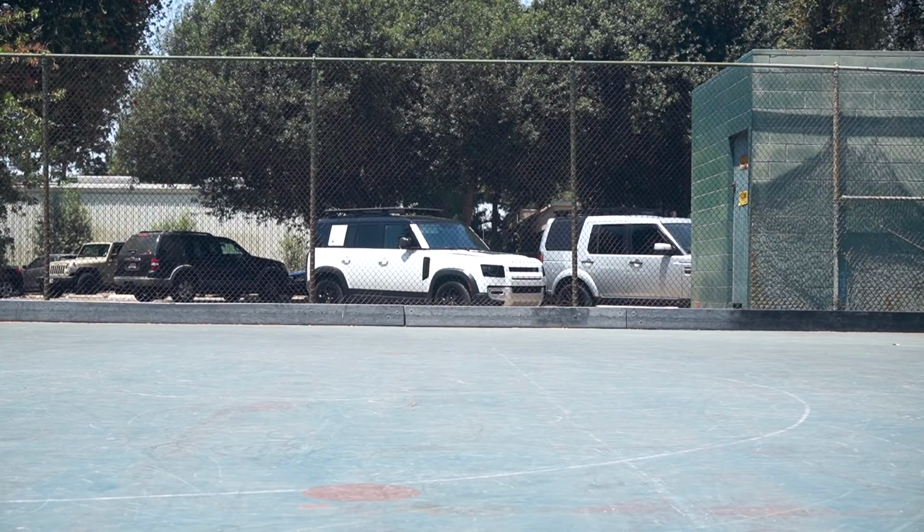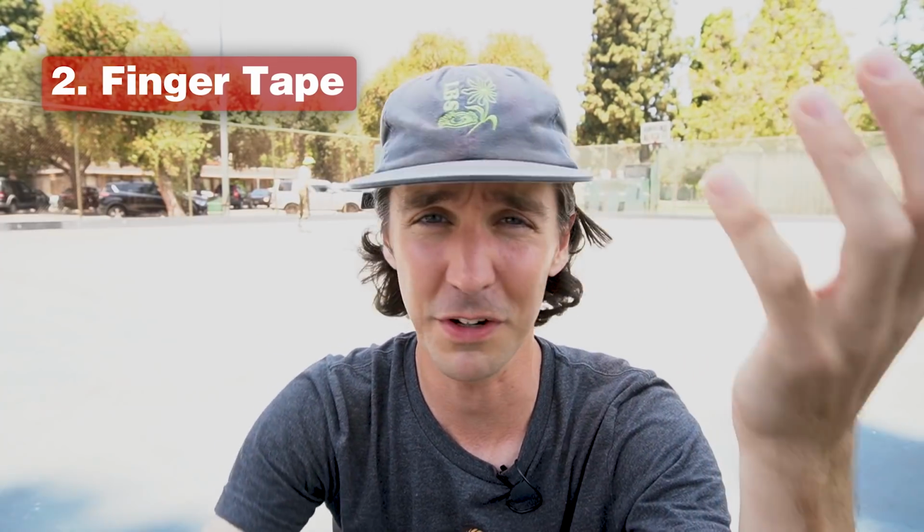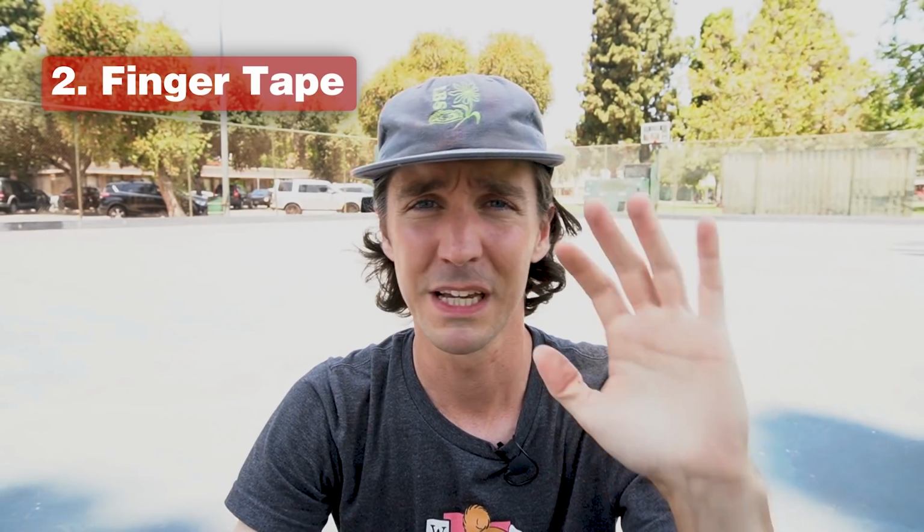That was trash. Finger tape, right? If you've ever ridden a skateboard or held a skateboard before, you know that the stuff on top, the grip tape, can tear up your fingers. And when you're doing finger flips, when you're doing truck transfers that require grabbing the grip tape, when you're doing any kind of tricks where you're holding the board, you end up bleeding a bit on your board. And that's why I recommend using some finger tape.